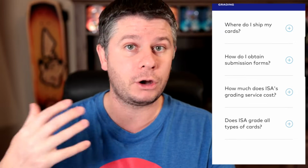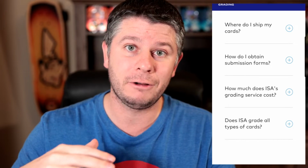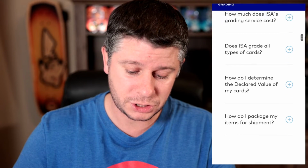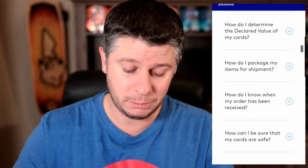And then right on the website, there are forms, there are PDF versions, as well as interactive forms that you can fill out right onto your device or on your computer, and we're going to look at that in a quick moment. And at the same time, we're going to be talking about what the services cost, how to do the determined value of the cards, how do you package them, things like that.